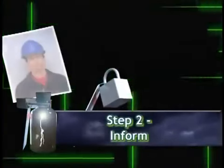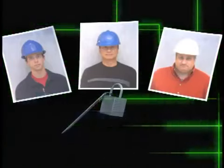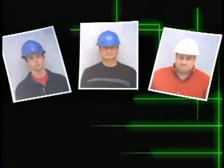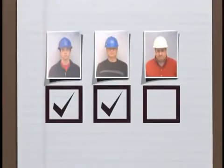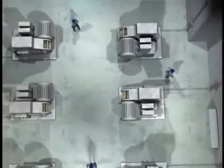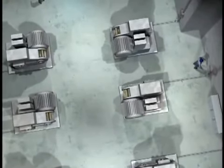Before removing any locks or tags, all affected employees must be told that lockout/tagout devices are going to be removed. Employees must also be informed after all lockout/tagout devices have been removed. This can be done by gathering everyone together or by a checklist of affected employees. Before removing any devices and before re-energizing equipment, make sure that all employees are safely out of the operating area.